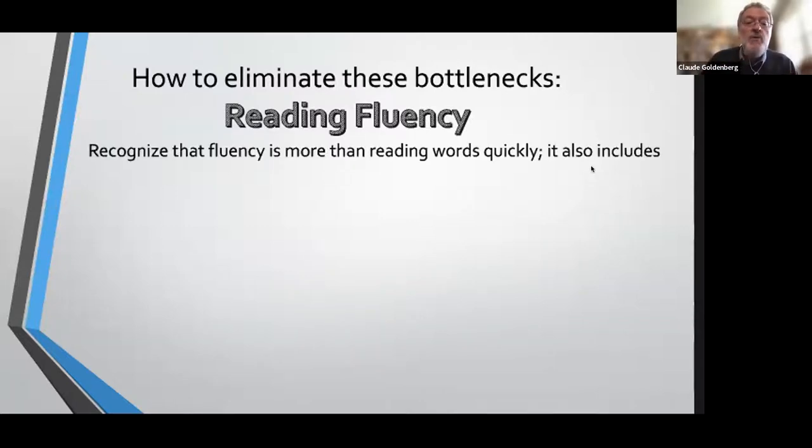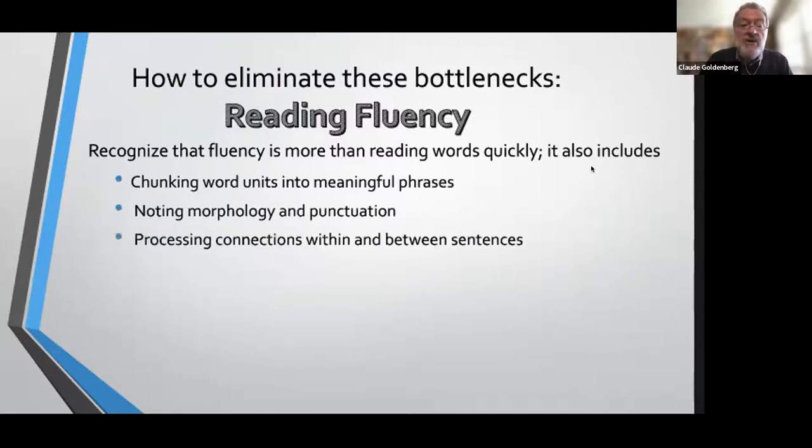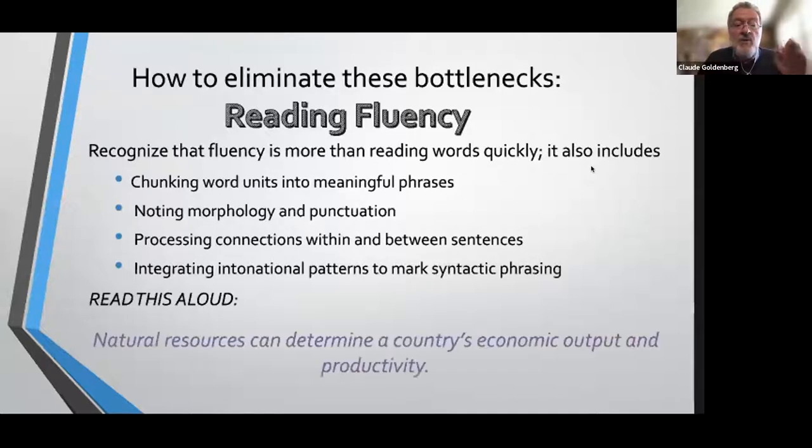You need to recognize that fluency is more than reading words quickly because it includes chunking words into meaningful phrases, noting morphology and punctuation, processing the connections within and between sentences, and integrating intonational patterns to mark syntactic phrasing. Now, I know that's a mouthful, but think about it. If you were to read this aloud, I'm going to read it aloud because I'm a relatively proficient reader. Natural resources can determine a country's economic output and productivity.